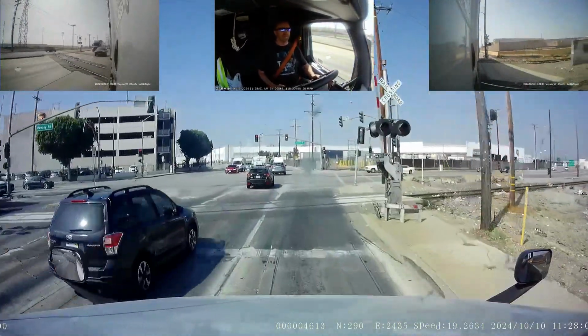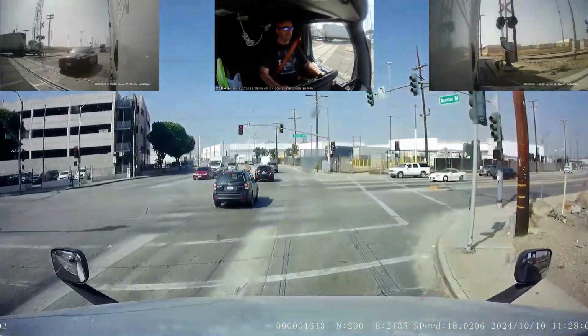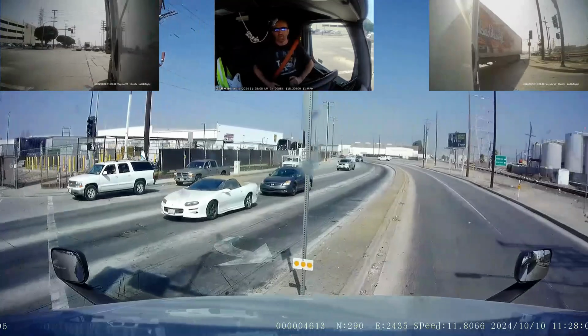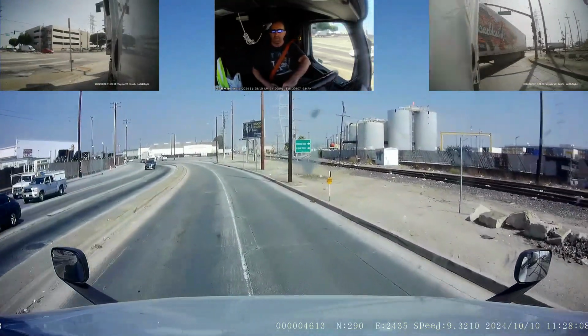And I'm not stopping on these tracks, too bad. We're not going to do this again. I just had this issue in Sioux City, Iowa, just recently.